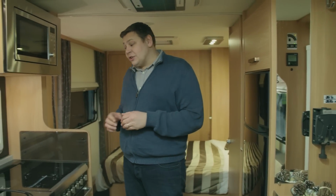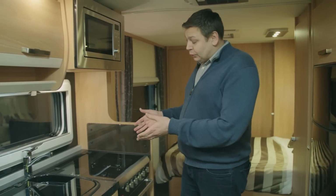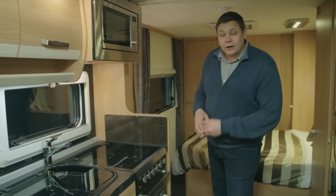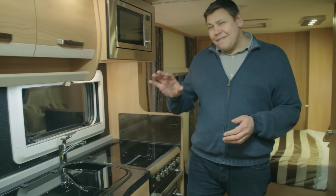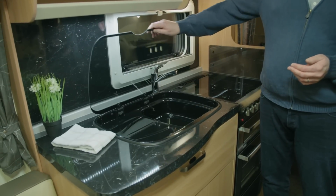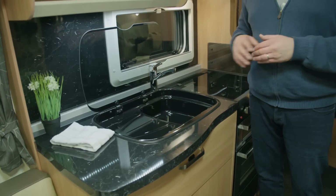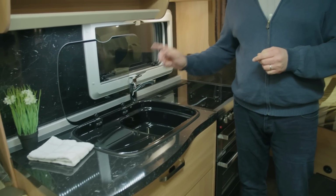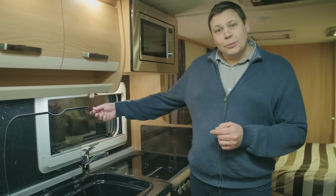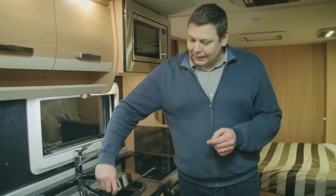There's a good sized kitchen on the other side too. We've got a dual fuel hob with a hot plate and 3 gas burners and a good sized separate oven and grill beneath. There isn't a vast amount of worktop, but there is a glass lid over the sink and built-in drainer that you can use for extra preparation space. And one thing that's really nice is this cutout, which means that you don't have to move the tap every time you lift up that lid.